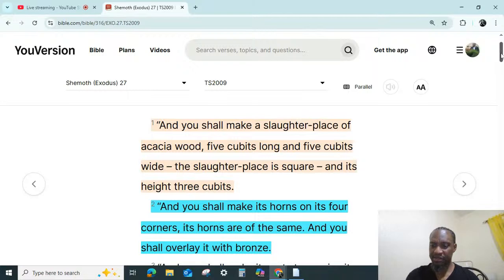I'd have seen other furniture in it overlaid with gold, especially on the edges. But this one is bronze. There's a reference I have here in Shemot chapter 30 verse 2. It says, it shall be 1 cubit long and 1 cubit wide and square and 2 cubits high. Its horns shall be of one piece with it. And that's in description of the altar of incense. So hopefully that adds to our understanding.